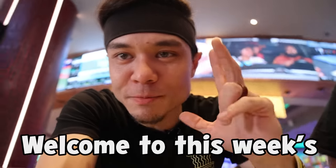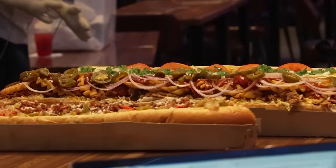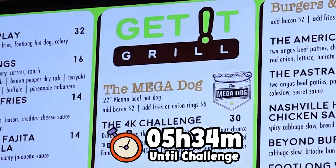All right, what's up, everybody? Welcome to this week's food challenge. This one's crazy. We're here at Yaamava Resort and Casino, the 909 Sports Bar and Grill, taking on the MegaDog Challenge. I've never eaten a hot dog this massive before. So, to get ready, I arrived at the Yaamava Resort and Casino a few hours before the challenge time to prepare for battle.